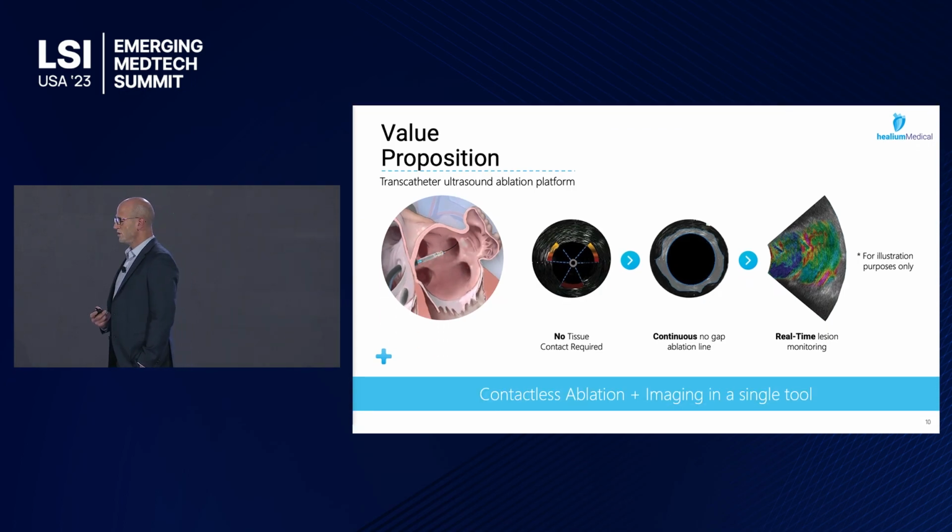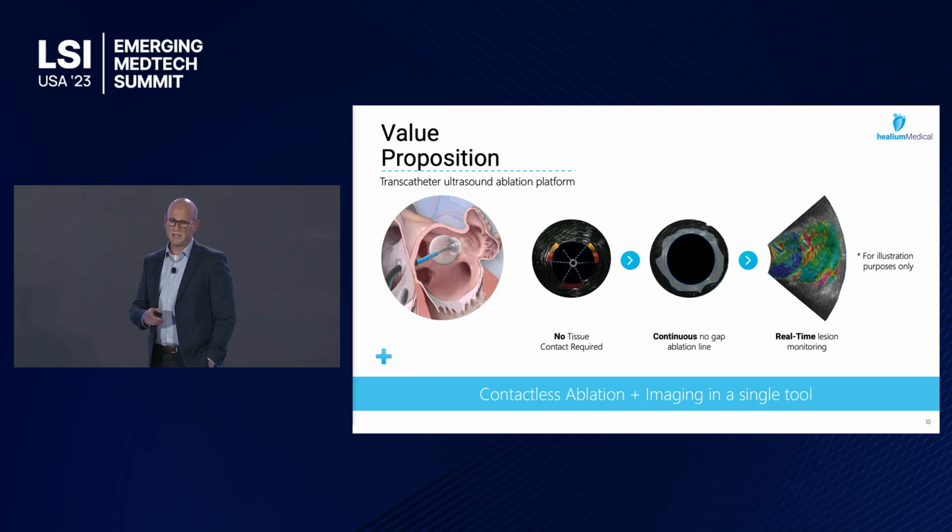So when physicians use our technology, they get a few main benefits. First of all, they don't need to worry about contact. Today, they have to make contact. With our technology, no contact is needed. They can create a continuous lesion line by rotating the transducer and get real-time lesion monitoring, all with a single tool.